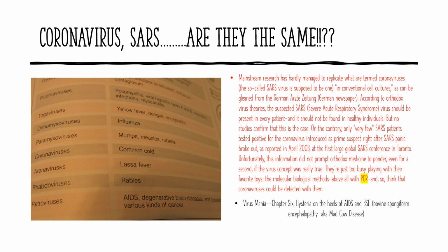According to the orthodox virus theories, the suspected SARS, severe acute respiratory syndrome virus, should be present in every patient and it should not be found in healthy individuals. But no studies confirm that this is the case. On the contrary, only very few SARS patients tested positive for the coronavirus introduced as prime suspect right after the SARS panic broke out, as reported in April 2003 at the first large global SARS conference in Toronto.